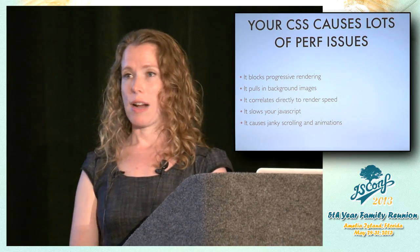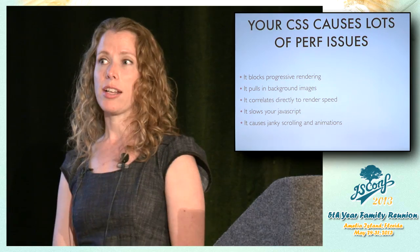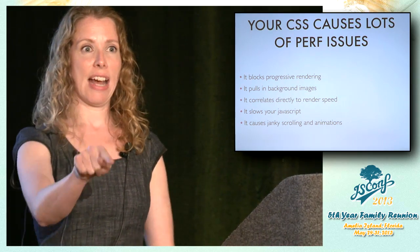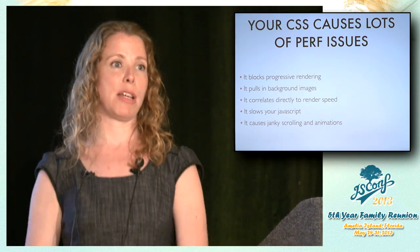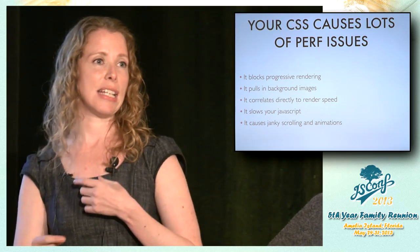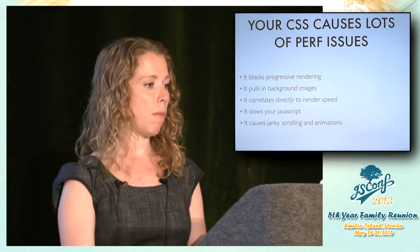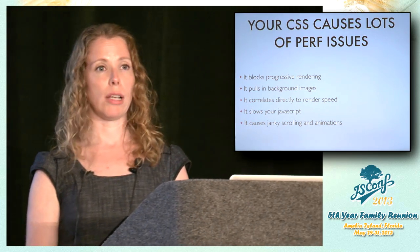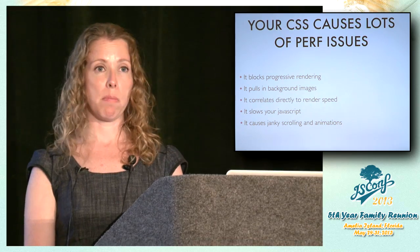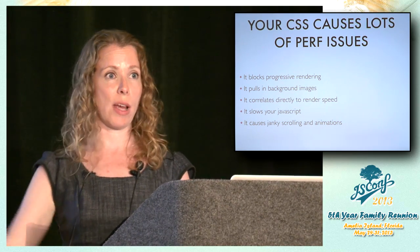CSS also correlates directly to render speed. And it's going to slow down your JavaScript, and not necessarily in a way where you can say that piece of CSS slowed down my JavaScript, but more in a way where you click on something and it's just not instantaneous. It's just sluggish. It also can cause janky scrolling and animations. And that can be important too, because there's nothing worse than something that's supposed to slide smoothly and actually jitters its way across the screen.